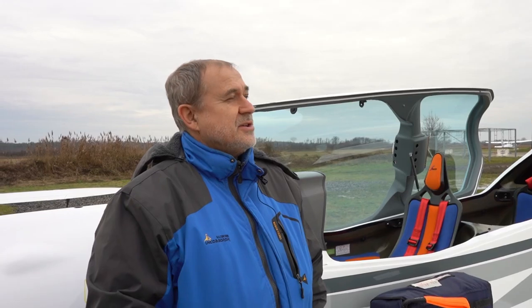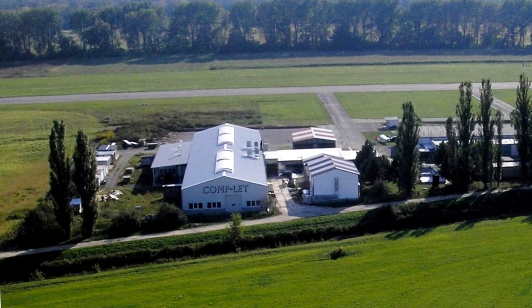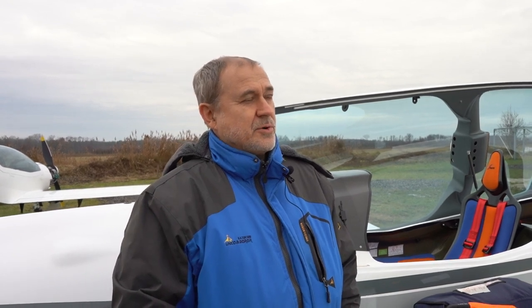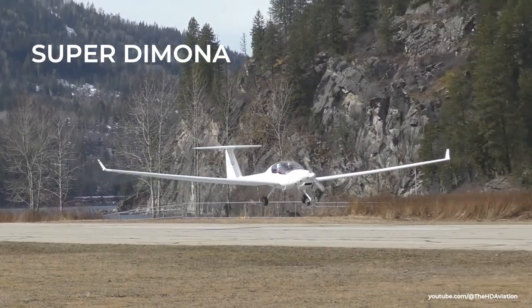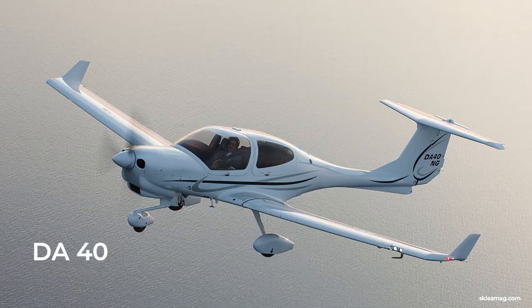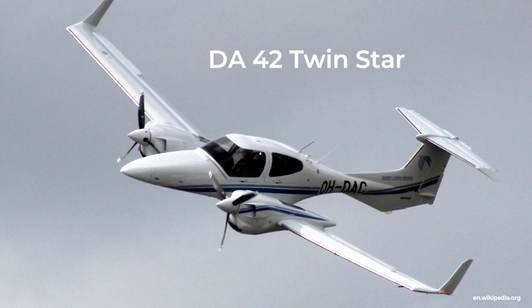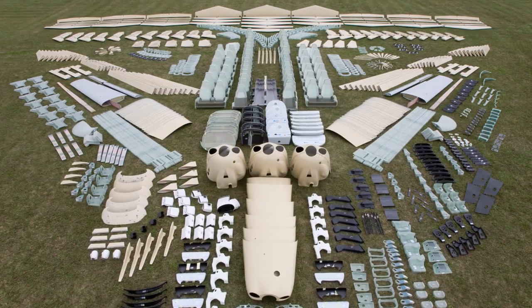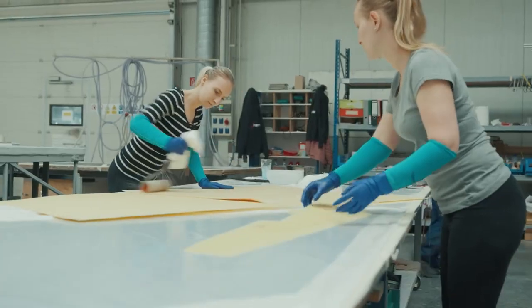My history in the company which was running here in the past is really deep. We have know-how about composite production, because we were producing parts for a long time for Diamond aircraft, for Katana, Super Dimona, DA-40 and Twin, at the rate of 1 aircraft per day for the DA-40 and Twin. It was really massive production of composite parts for EASA certified aircraft, and at that time we delivered about 5-6 tons of parts every month.